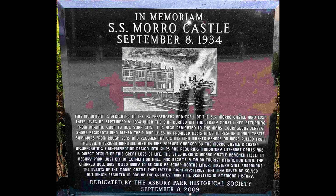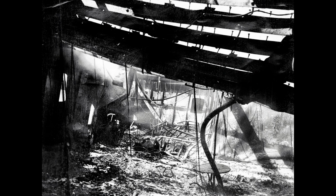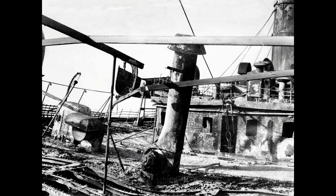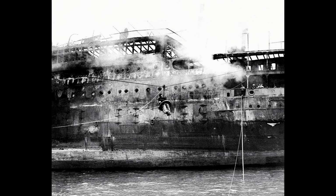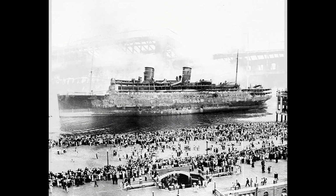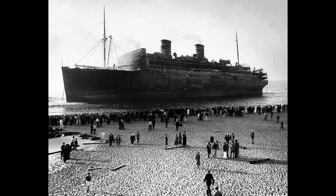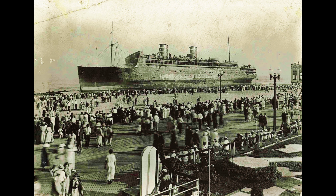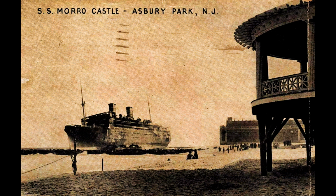This monument is dedicated to the 137 passengers and crew of the SS Morro Castle who lost their lives on September 8, 1934, when the ship burned off the Jersey coast when returning from Havana. She was coming back from Cuba to New York City. It is also dedicated to the many courageous Jersey Shore residents who risked their own lives or provided assistance to rescue Morro Castle survivors from the rough seas and recover the victims who washed ashore or were pulled from the sea. American maritime history was forever changed by the Morro Castle disaster, incorporating fire prevention designs into the ships and requiring mandatory lifeboat drills. These are a direct result of the great loss of life.